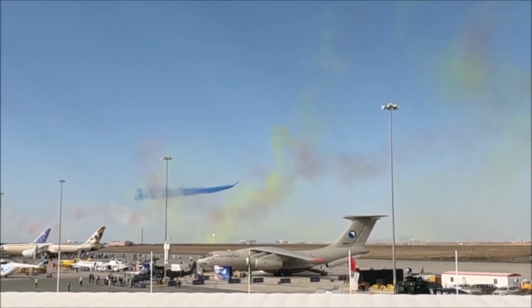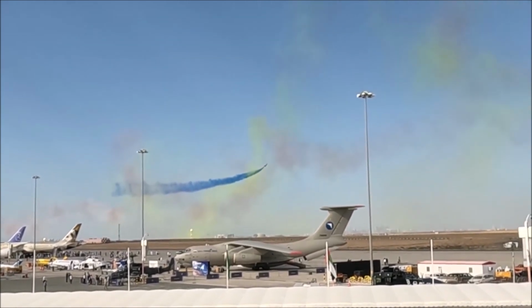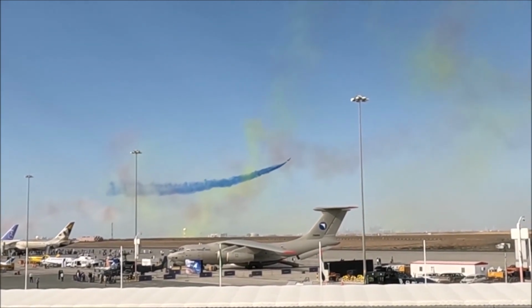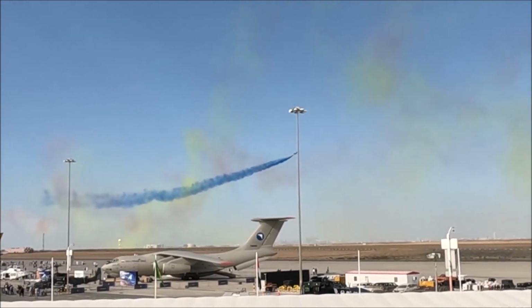Maximum speed is 0.9, but a little on the minimum speed is... 120 knots. Okay. Without Major Dave, I would not know these things, but thankfully he's here.